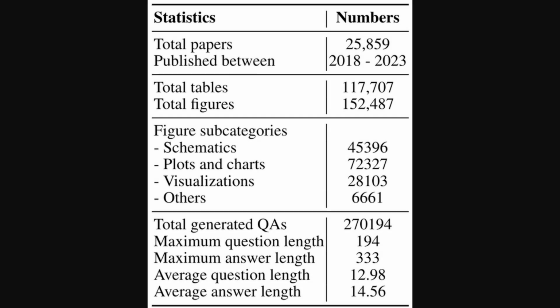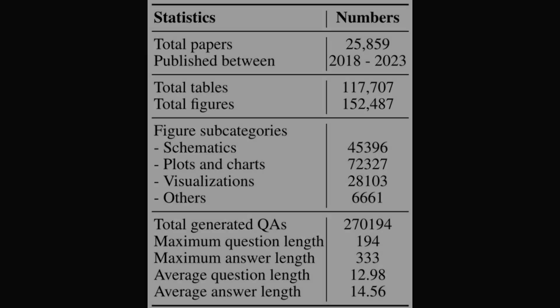Okay, so this table provides some statistics about the SPIQA benchmark. It's based on roughly 26,000 computer science papers published between 2018 and 2023, from which they extracted over 117,000 tables and, get this, over 152,000 figures. These figures are further categorized as schematics, plots and charts, visualizations, and other. And, importantly, almost 270,000 question-answer pairs were generated from this data, with average question and answer lengths being relatively short.